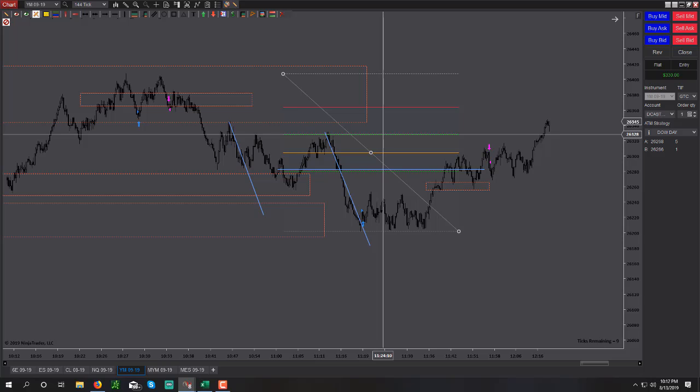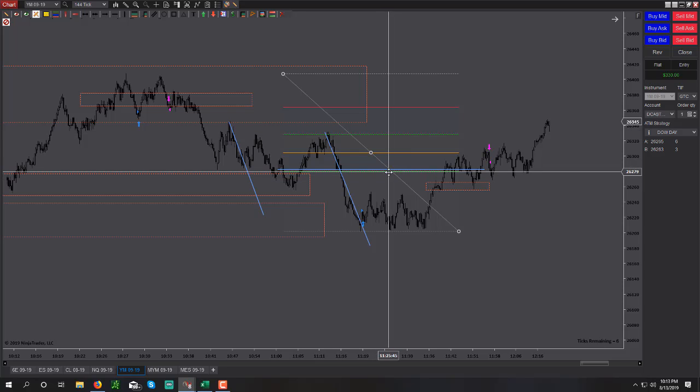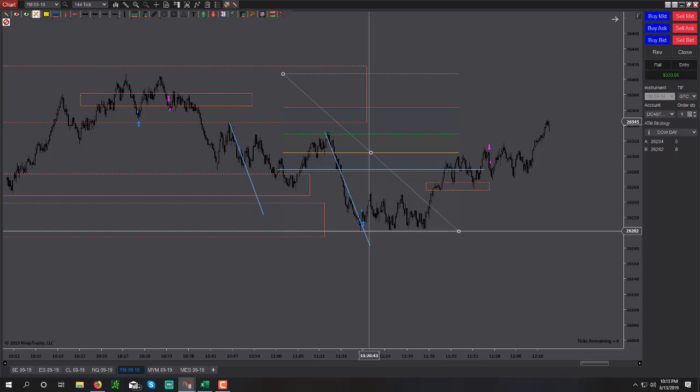All right, so now you know something about harmonics that you probably didn't know. That's why the 38% is the break even, because it's usually in and around the area of the 618 of the C to D leg.